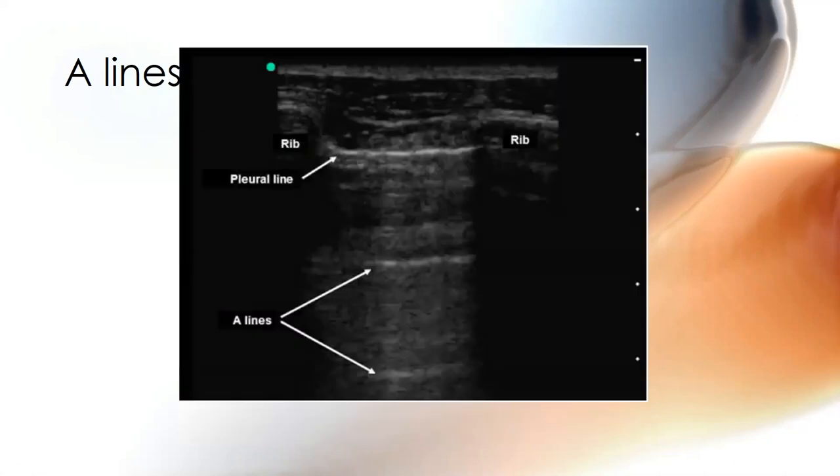Here's another example of A-lines. This is the linear array probe, straight across, rib shadow, pleural line. From here to here should be the same distance as between this and the first A-line, and this A-line and the second A-line.